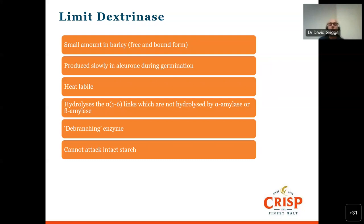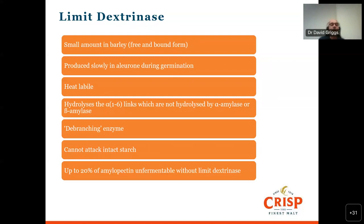to occur. And theory says that up to 20% of the amylopectin could be unfermentable without limit dextrinase. So we do a limited amount of limit dextrinase analysis for certain malt types, but it's not that well characterized within the assessment of malt quality.